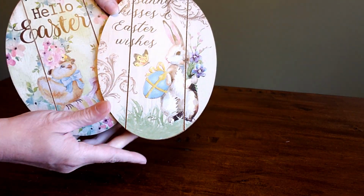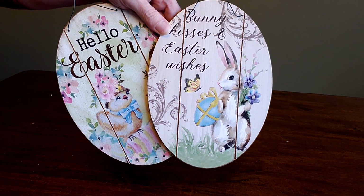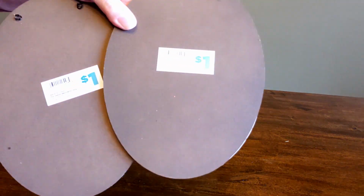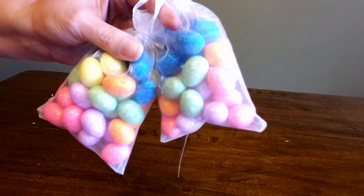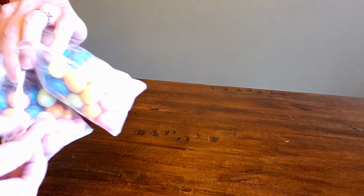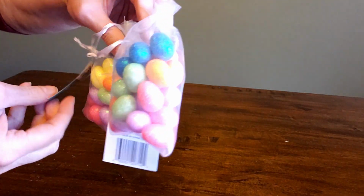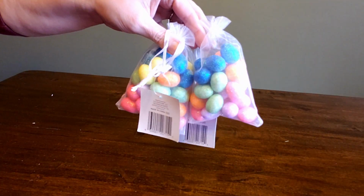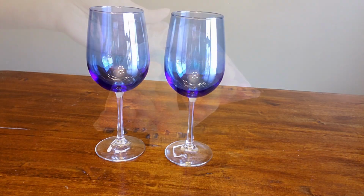And these signs were only $1 a piece, and I got them 75% off, so I paid $0.25 a piece for them. And I only paid $0.25 a piece for these little bags of styrofoam eggs as well. And these are just some little mini eggs. I'm not sure what I'm going to do with them yet. If I'll just pack them away until Easter next year, or if I'll do some DIY with them, we'll see.